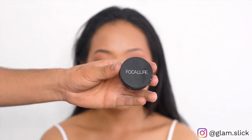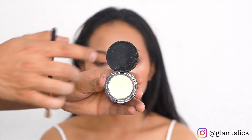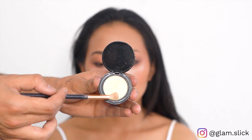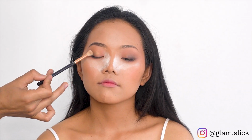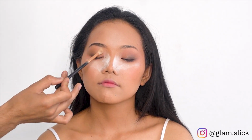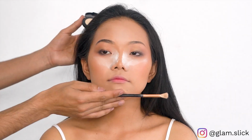Now I'm using this Focallure highlighter. It's a golden highlighter and I am applying it with the help of an eyeshadow blending brush. I am applying it on the inner part of her eyelid, the high points of her face, and to open up her eyes a little bit, I'm applying it on the inner part of her lower lash line.